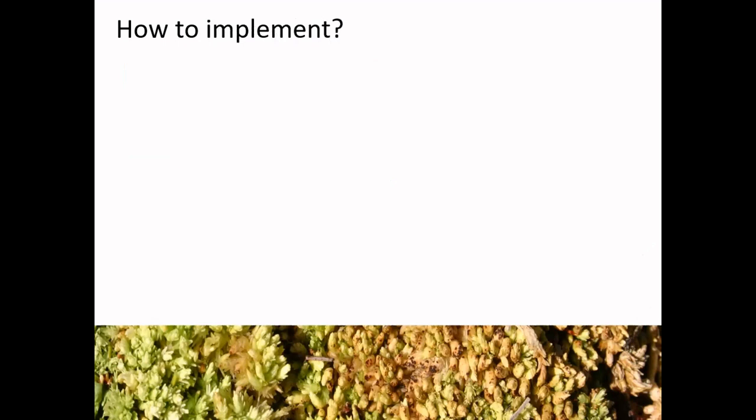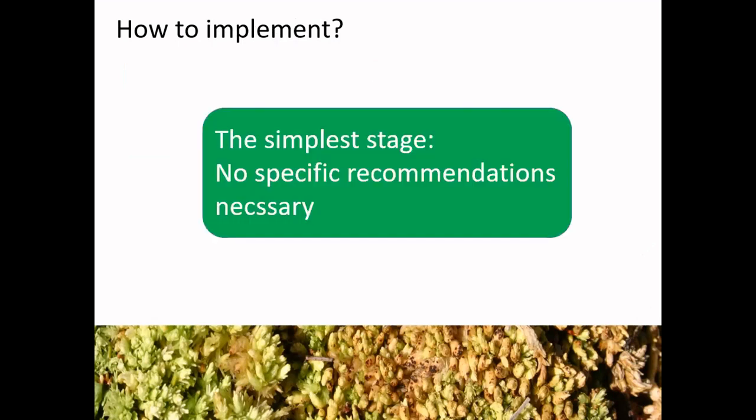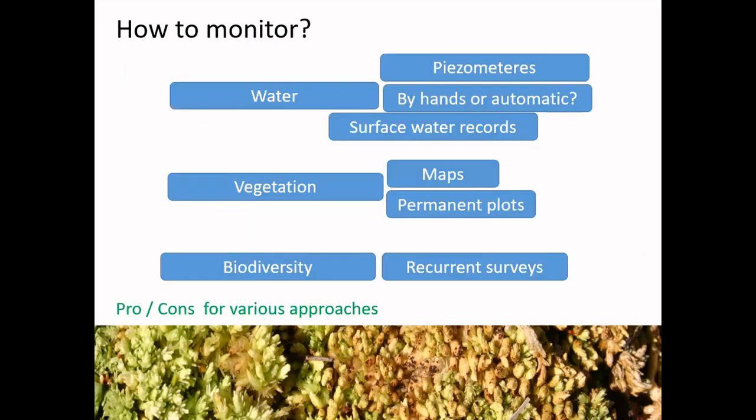The next question is how to implement, which is the essence of the restoration. But in fact, it is the simplest stage and no specific recommendations are necessary. Simply implement what you plan. But the important question is how to monitor water, how to monitor vegetation, how to monitor biodiversity. Use piezometers, make the measurement by hand, not automatic.